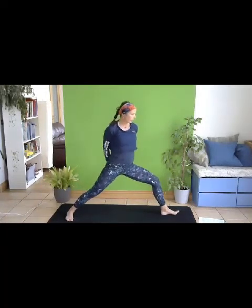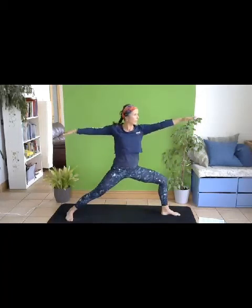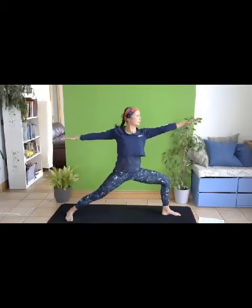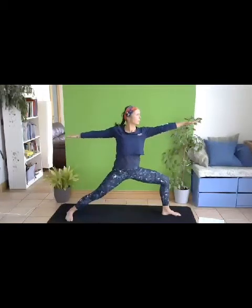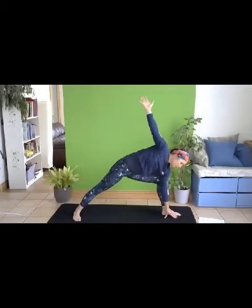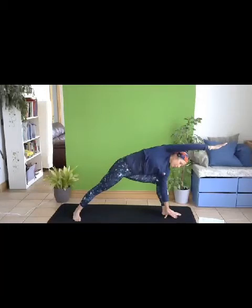And let's come into warrior 2. So left toes turn out so you're back at the front of your mat, and open out. Sink a little lower, open across the chest. And then extended side angle. So left hand comes down inside the left foot. Right arm reaches up and over. The palm is facing towards the floor. And then you're turning.